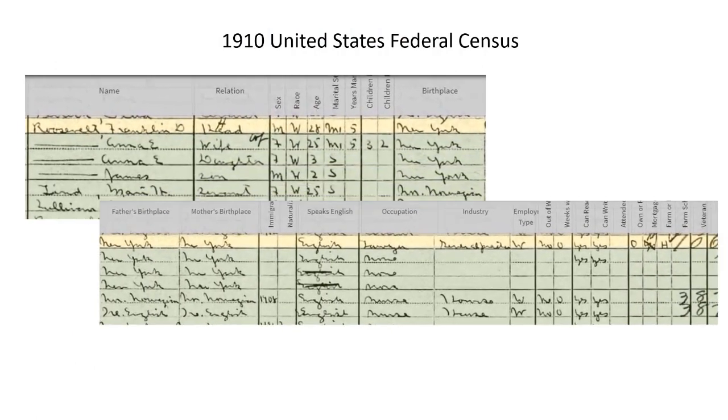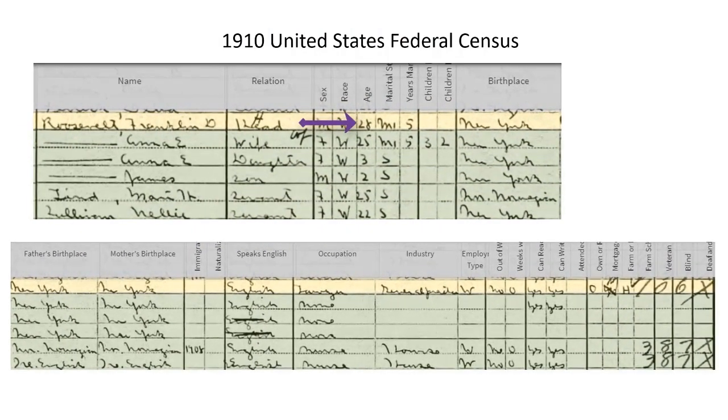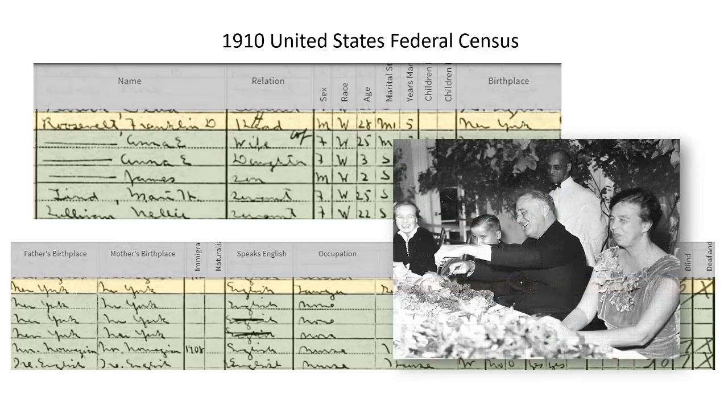Let's split it up again. See? He's 28 and married to Anna E., with a 3-year-old daughter and a 2-year-old son, Anna and James. Remember the picture? The son and daughter? But he doesn't look 1 year younger than her.